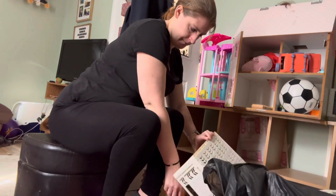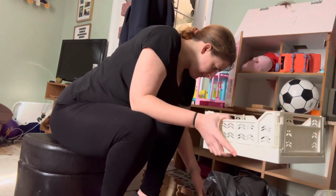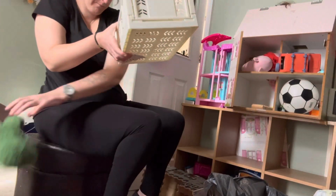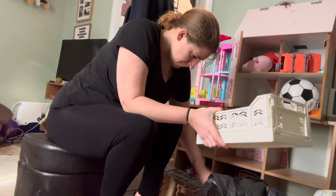So I'm just binning some rubbishy bits. And that white bag was the donate bag for the charity shop. I got rid of some quite biggish toys, so I was happy with that.